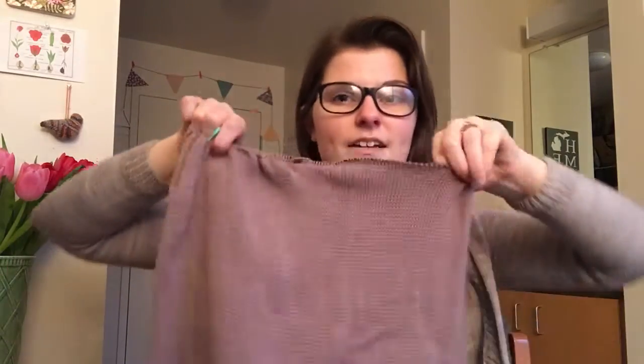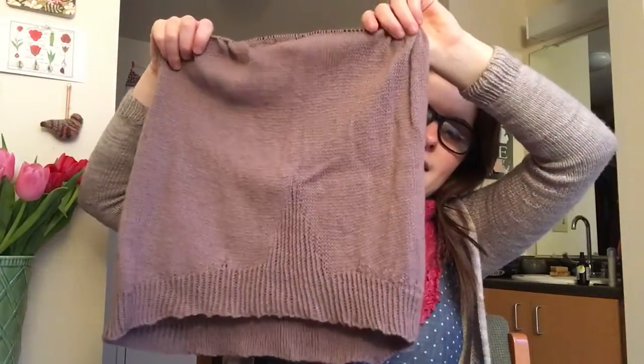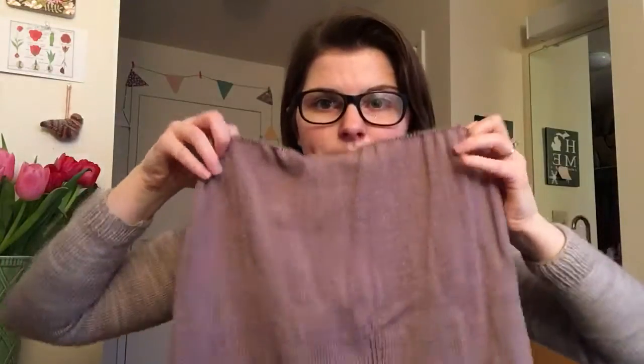So I have them on a cord, and I wasn't sure if this was going to be long enough. But then I remembered I was knitting it out of a superwash merino, and superwash merino grows a lot. So I blocked it, and then I folded it like you do, and it got a little wrinkly. But I really like the drape, and I love the way that it grew lengthwise.